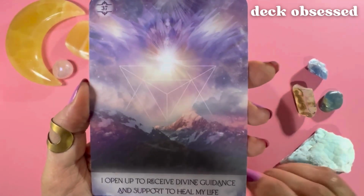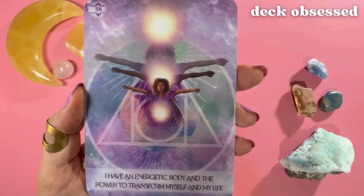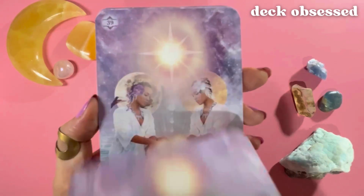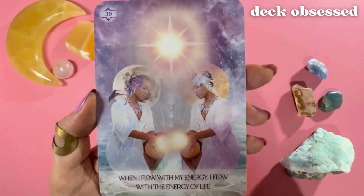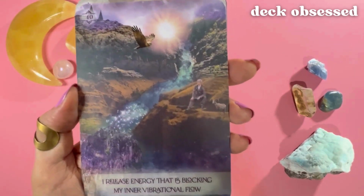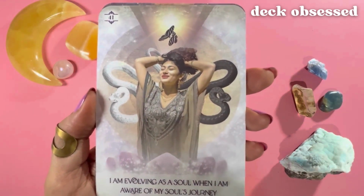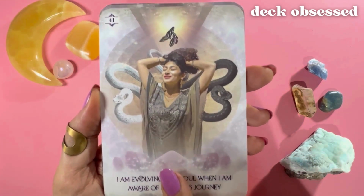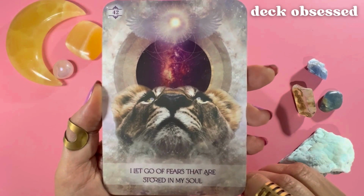I open up to receive divine guidance and support to heal my life. I have an energetic body and the power to transform myself and my life. When I flow with my energy, I flow with the energy of life. I release energy that is blocking my inner vibrational flow. I am evolving as a soul when I am aware of my soul's journey. I let go of fears that are stored in my soul.